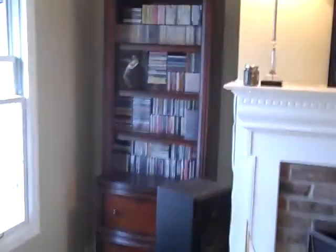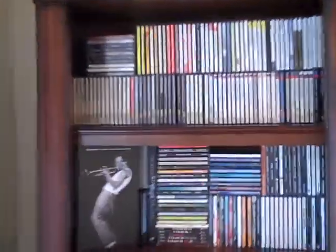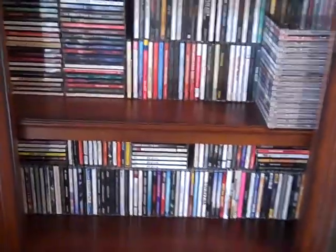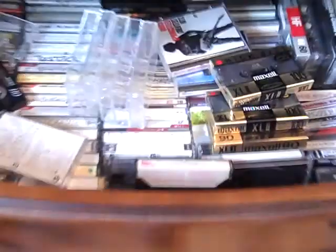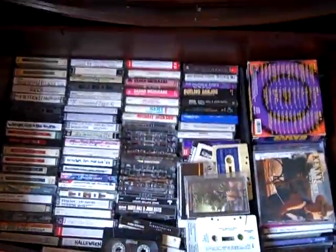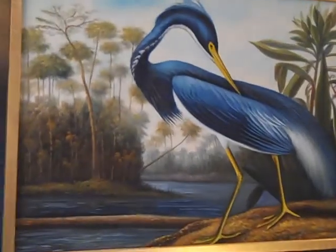Alright, let's take a quick look at some of my music. A lot of CDs. Go down here, a lot of cassettes. Still listen to a lot of cassettes. People talk bad about cassettes, but I don't mind them. They got a little bit of hiss, noticeable, of course.